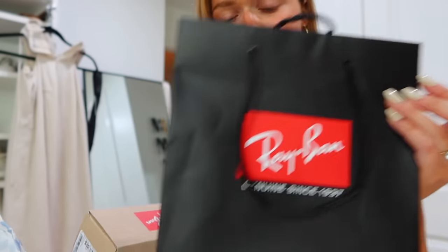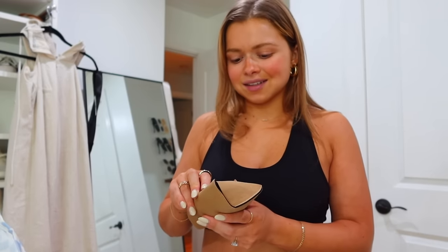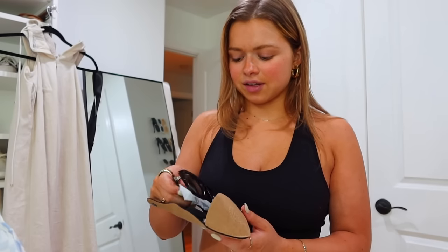Anywho, they had Ray-Bans there. We got to pick one. There was yellow, red, purple, or black. I definitely wasn't gonna go for the purple or the red because I just feel like I wouldn't wear that, but I almost went for the yellow and then someone grabbed the last bag and I was debating between that and the black. So I was like, okay, I guess this is a sign that I should get the black because I'll wear them more, even though I have a ton of black sunglasses. But I'm gonna have a nice pair of Ray-Bans. Might as well have a classic color, right?